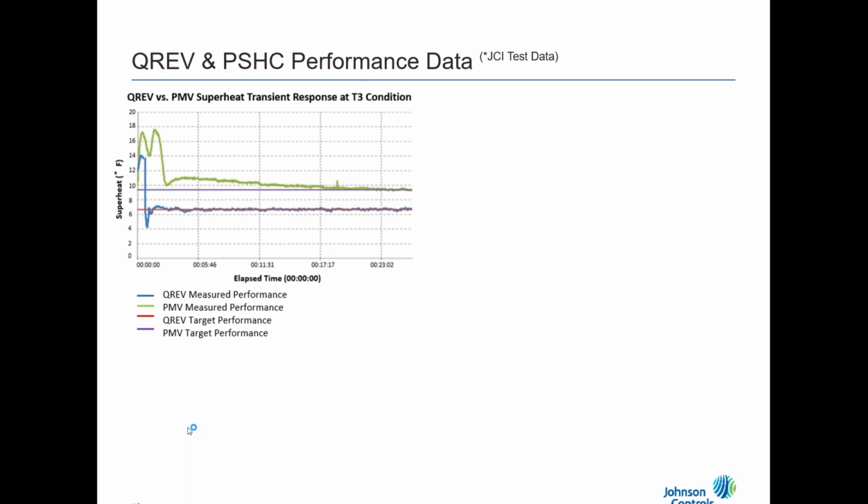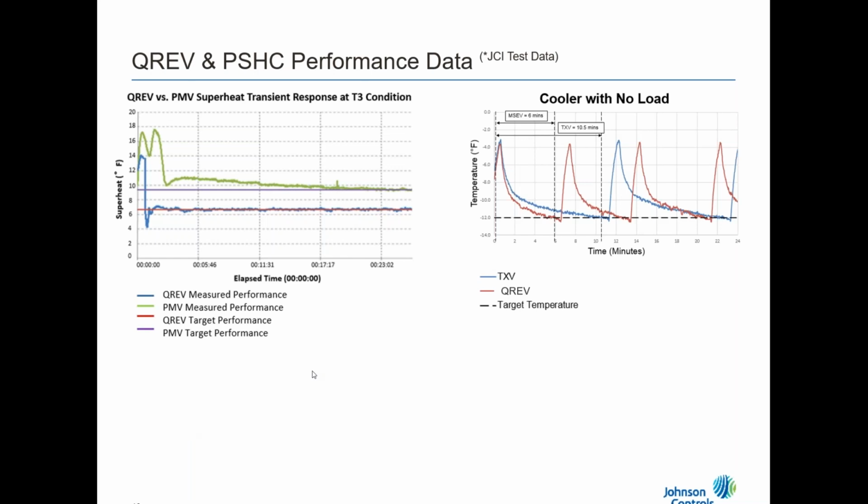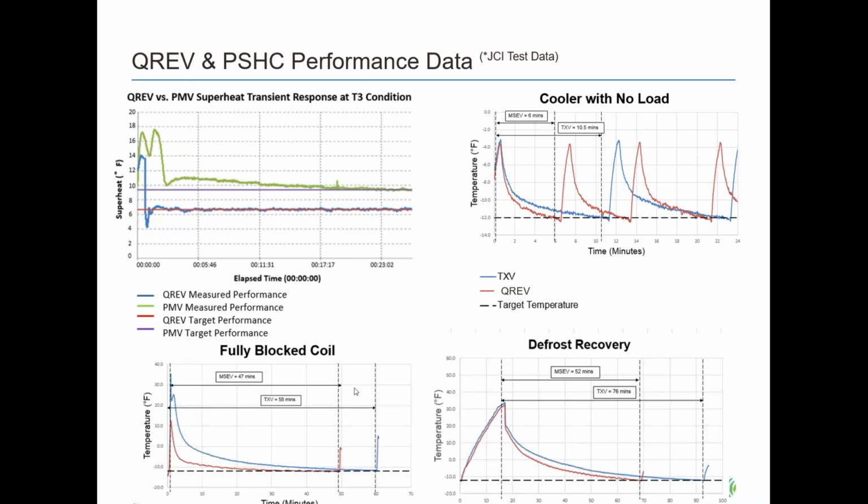As you know, achieving superheat, protecting the compressor, and maintaining the target superheat is paramount to having a highly efficient refrigeration system. So the next piece of data I'll share with you is around a cooler with no load. As you can imagine, cycle rates with no load might be very fast, and pull down time should be quick. All right, so with a no load cabinet, we pull down from a saturated temperature in almost half the amount of time required versus a TXV. And again, you'll see the quick pull down time and achieving our superheat target, temperature target, much quicker than a thermal expansion valve.